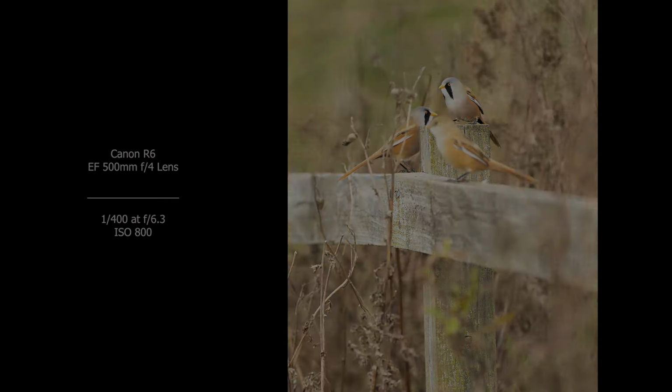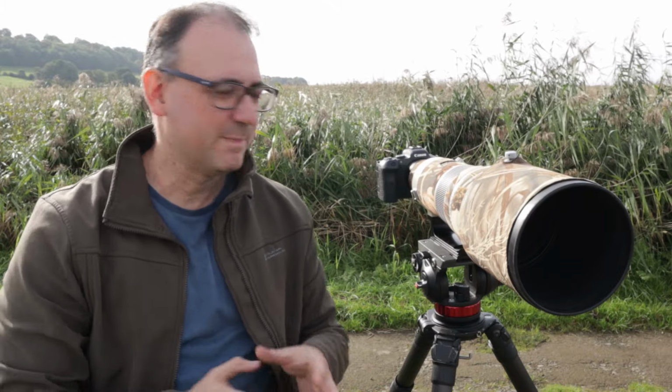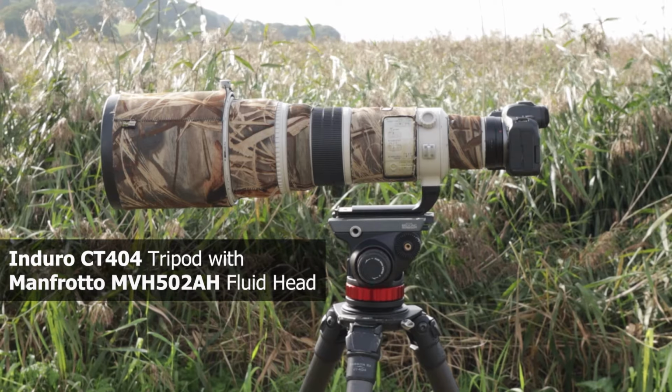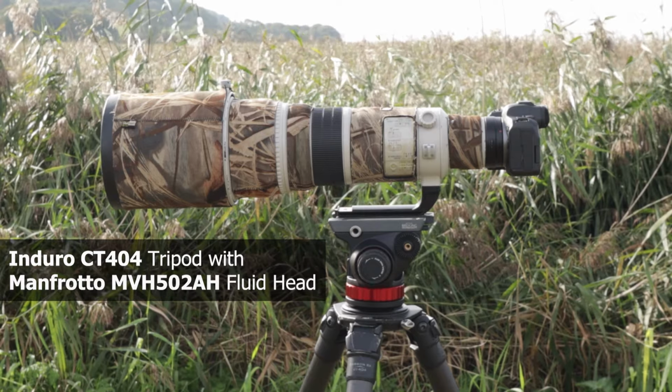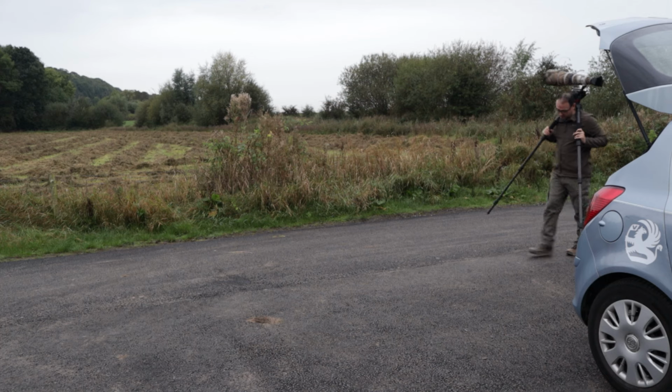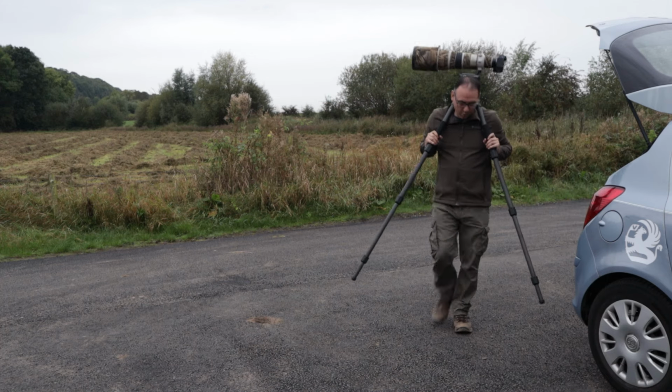When I am using a big lens like this with the tripod, I don't tend to carry them separately. I don't put the camera and the lens in a bag and have the tripod separately. I just keep them together. I put the camera on top of the tripod and I carry it around like that. I find that's much easier, and I can set it up quickly as well. In terms of carrying it, the best way I've found is to carry it on my back.